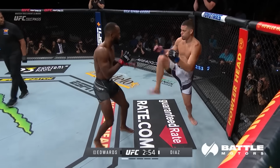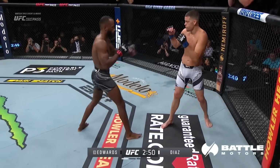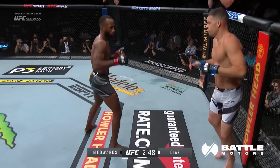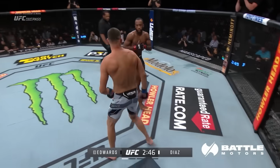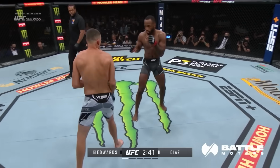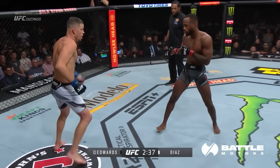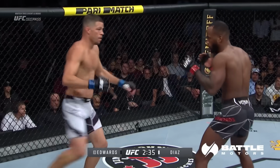Edwards trying to close the distance here. It's a real treat that this is a 5-round fight too. Right? Because it's so unusual to have, not even the co-main, but the one before that, not for a title, 5 rounds. This has never happened before. You're a part of history.